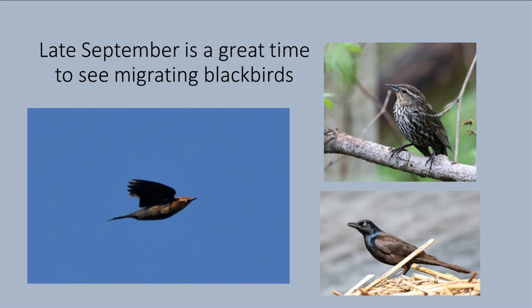So late September is another great time for seeing blackbirds. There's various blackbirds that come through, and these are three of the most commonly occurring blackbirds at the timing of late September. Rusty blackbird is shown on the left. This is actually a kind of a keystone bird of the boreal forest, the Canadian forest. They migrate through in good numbers in late September, as do the red-winged blackbirds, like the female in the upper right, and the common grackles in the bottom right.